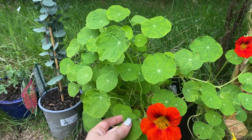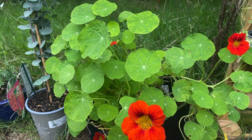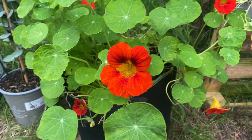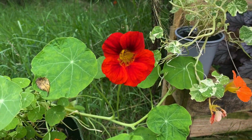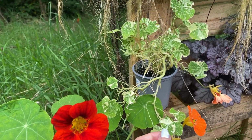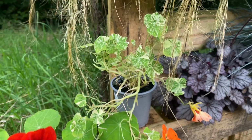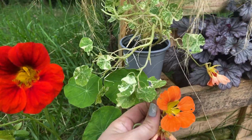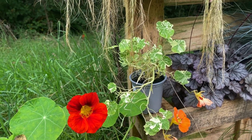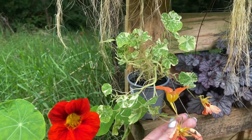You can eat these, the flowers and the leaves, and they have kind of a peppery taste. They're quite nice, and the flowers are beautiful, and insects seem to love them. This is a really red one. Right over here I have a variegated one, which is currently being eaten by slugs. But it's quite cute, grows way less fast, obviously with less chlorophyll, but the flowers are also quite pretty. I'm collecting seeds from these and I have no idea if they'll be variegated or not. If it carries through, I'm not sure.